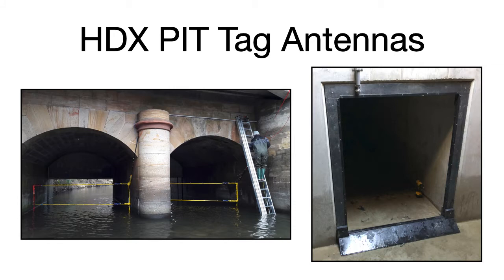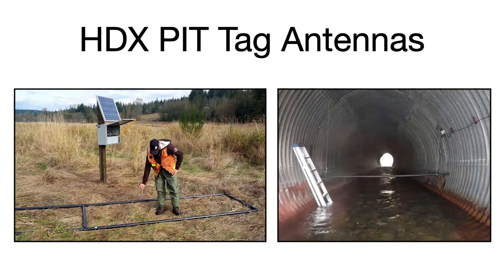Antennas can be suspended on a simple cable frame, as on the left. The wire can also be placed inside any non-metallic material, such as plastic, fiberglass, concrete, or wood, for added protection. This is an 8.5 by 1 meter antenna in PVC pipe with a small solar panel, batteries, and the reader on the post. On the right is a large culvert antenna.